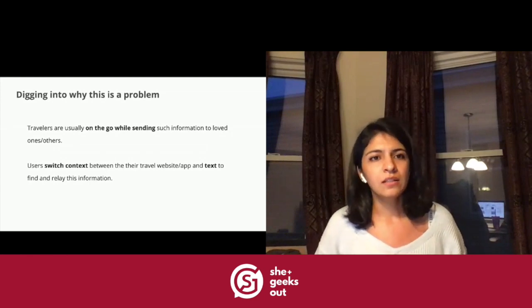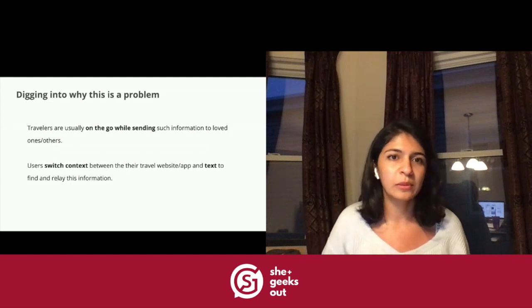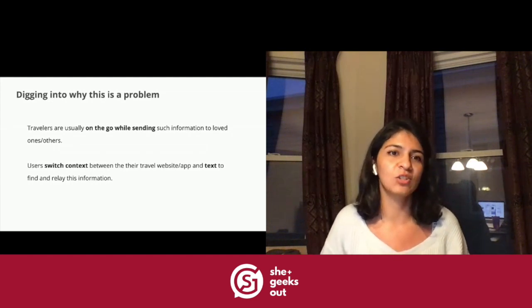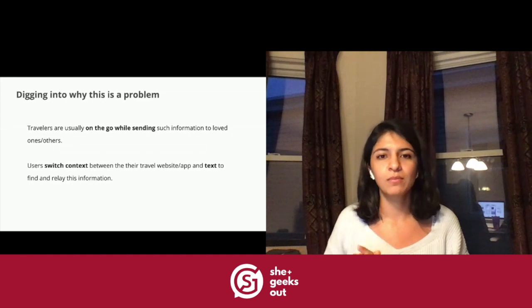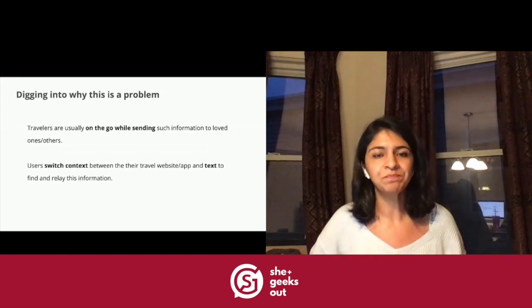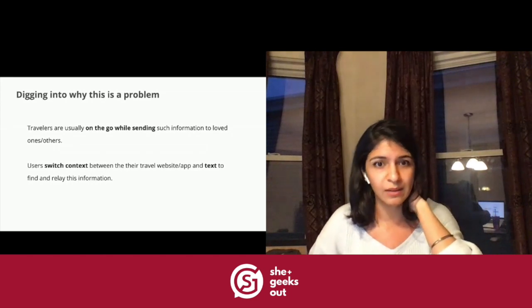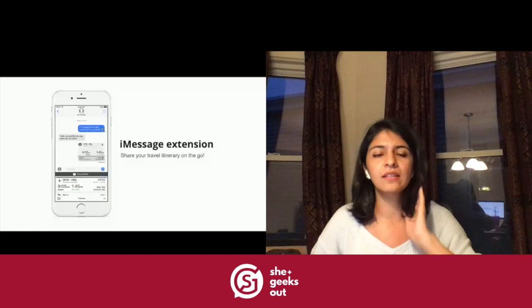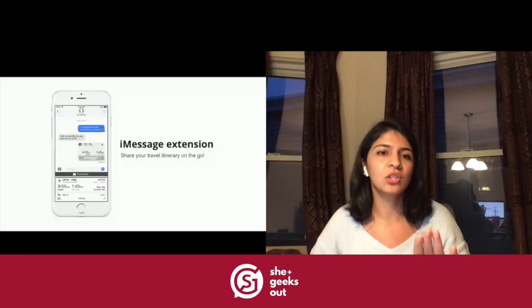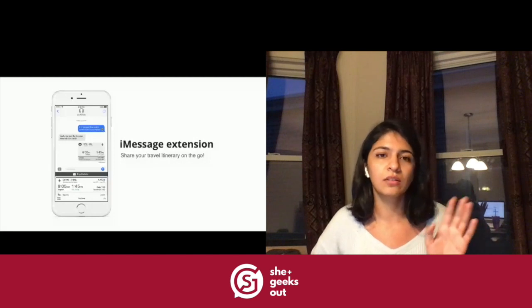So this is around the time when iMessage came out. For people familiar with iPhones, it's an extension in your messaging app where you can send all sorts of information. The examples I found off of Apple were stickers, GIFs, games that you can play on there. So what I ended up designing with two of my coworkers in this hackathon was this iMessage extension, which would basically embed your travel information in your chat. So you would just tap on the information and you could send it to someone.